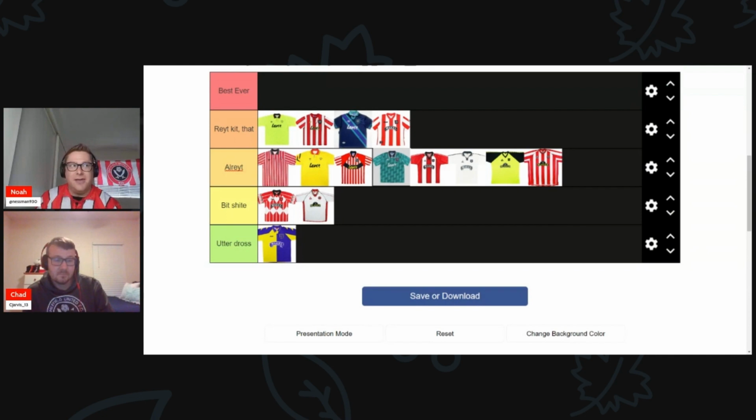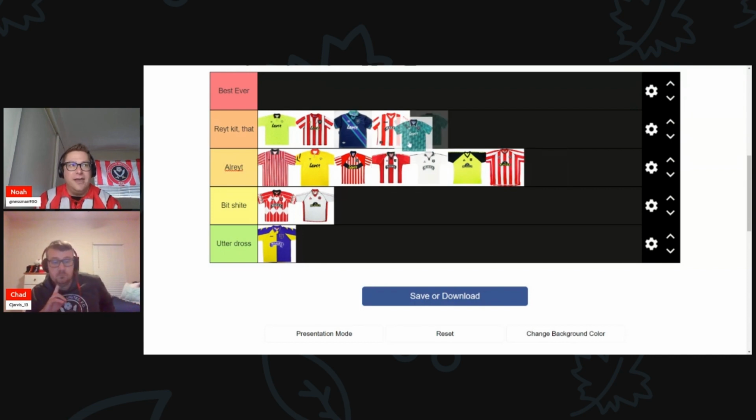So I'm making an argument, Chad, that this should go into right kit. It definitely doesn't belong in best ever, but I think it's as good as Ward's home kit for 96-97. I see where you're coming from on that. It's in the center of the decade, it kind of wraps the decade up, and it makes sense. It's just not my cup of tea, honestly. But hey, to each their own, I guess.